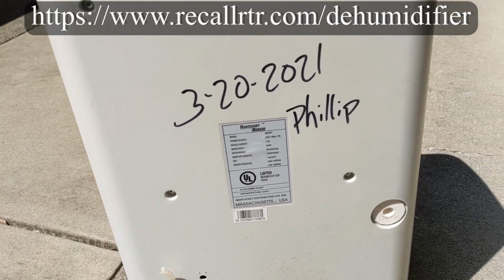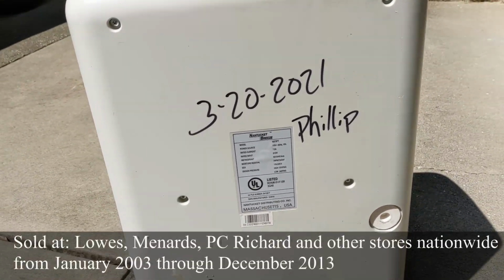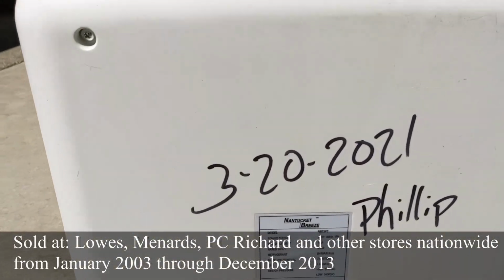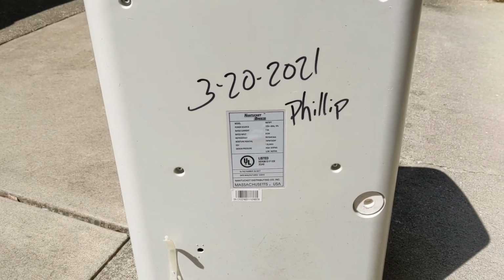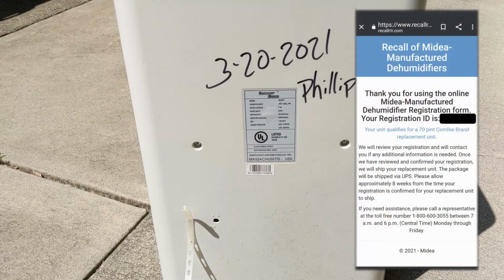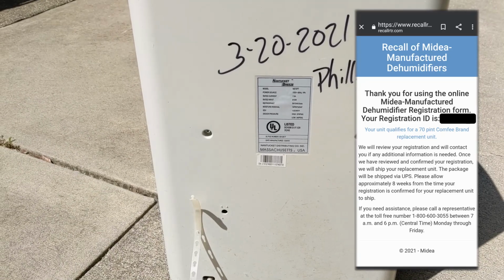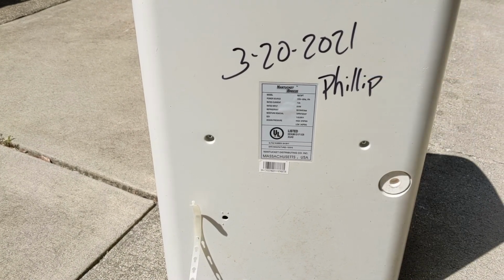So at the time of this video, a lot of these, if you take a picture of the serial number and cut the cord and have a picture that you cut the cord and check a box that you have disposed of the unit that's no longer in your house because of a fire risk, they'll either send you so much reimbursement, or in this case, they're going to send a brand new 70 pint dehumidifier out. So it's definitely worth your time to look into it.